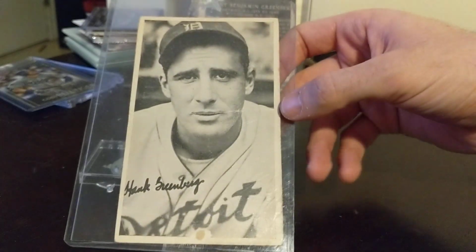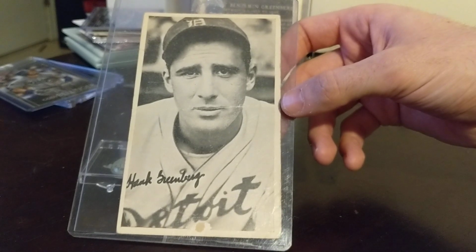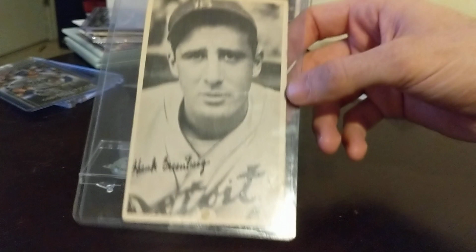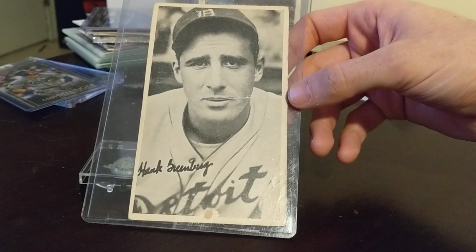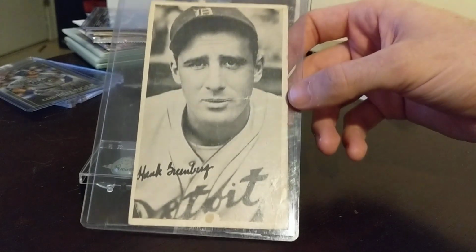But I really wanted the opportunity to add another rarity to my collection. I traded him some modern cards and a Type 1 of these in an SGC 3. So I'll be looking to replace that, but I really wanted to get my hands on this.